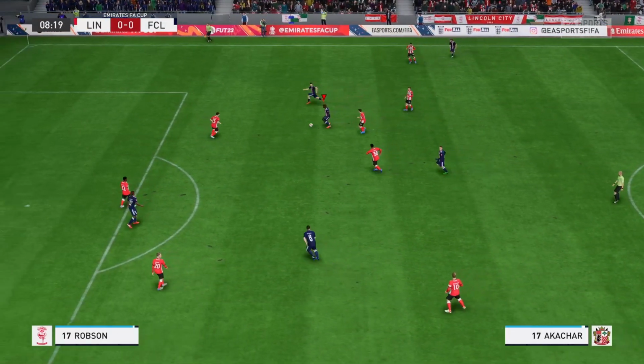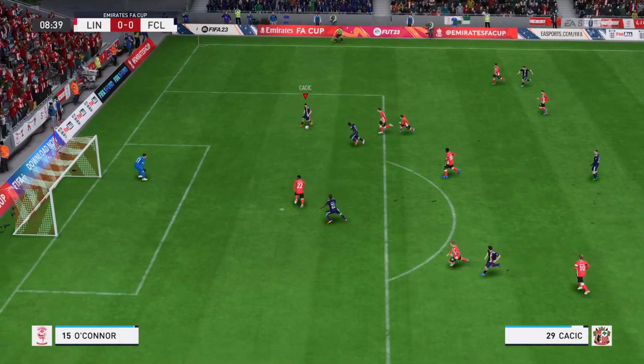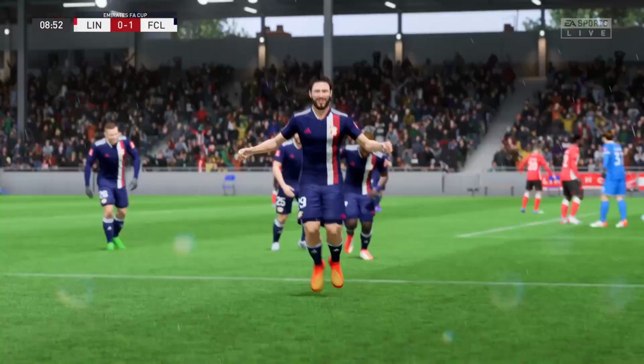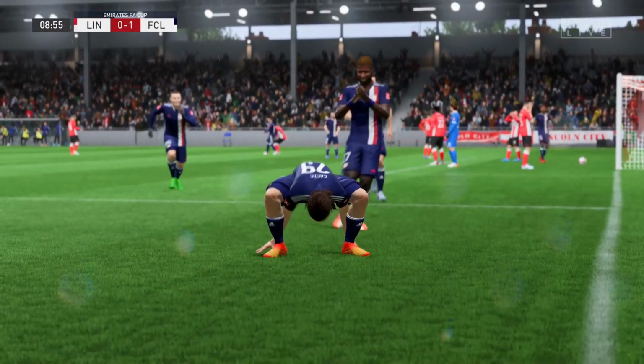He has the measure of his man. Oh, a nice looking pass. And a goal! An early boost for them. The first goal of the game. They're off and running.